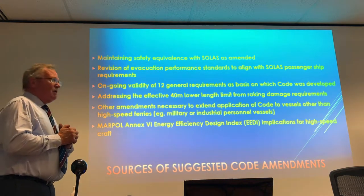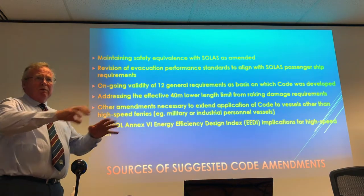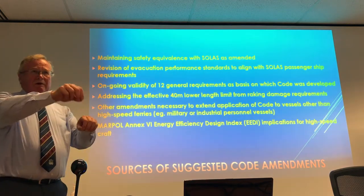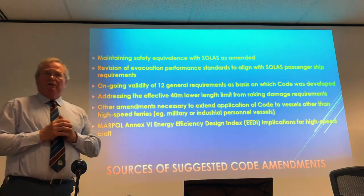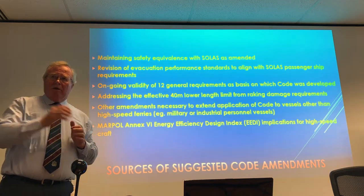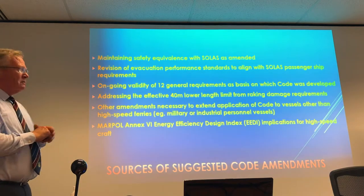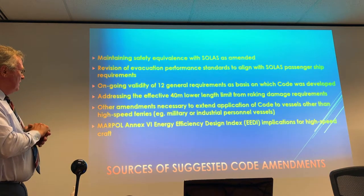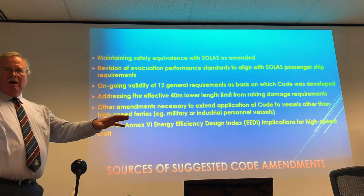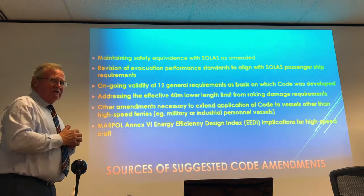SOLAS has introduced evacuation performance standards for passenger vessels. You've probably seen the simulations where red dots appear out of cabins and they wander down passageways and make decisions according to the algorithm as to whether they're going to double back on themselves or whether they're going to go with the flow or whatever. But that applies to all passenger vessels. I think it should also apply to high-speed craft if they go away from the open passenger space configuration that is at the heart of the HSC code.